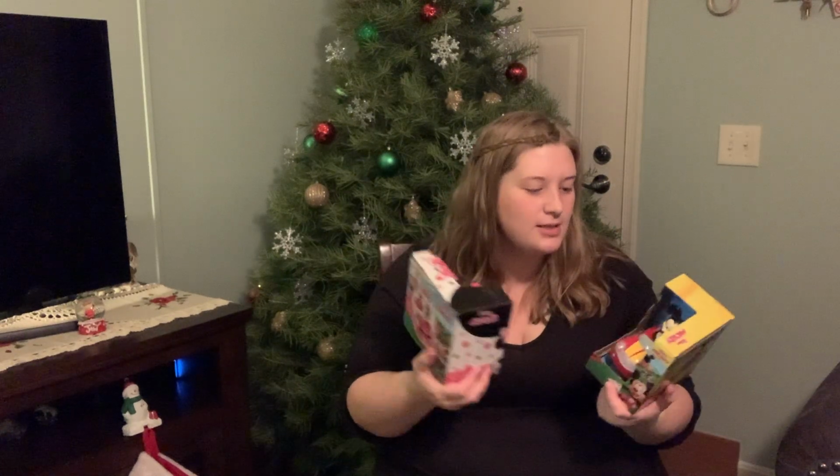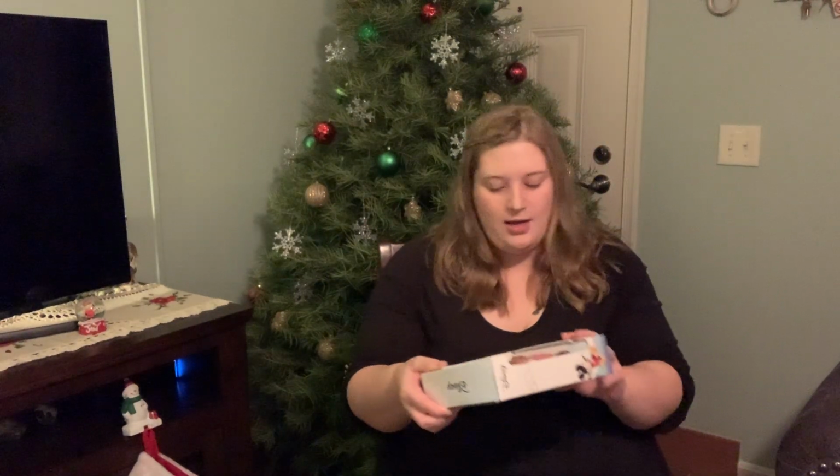It makes a little sound. I've played it before just out of curiosity. So I thought those would be real cute to follow along with the Mickey theme. Again, kind of babyish, 12 months plus, but he will enjoy it. It makes sound. It's a little book.